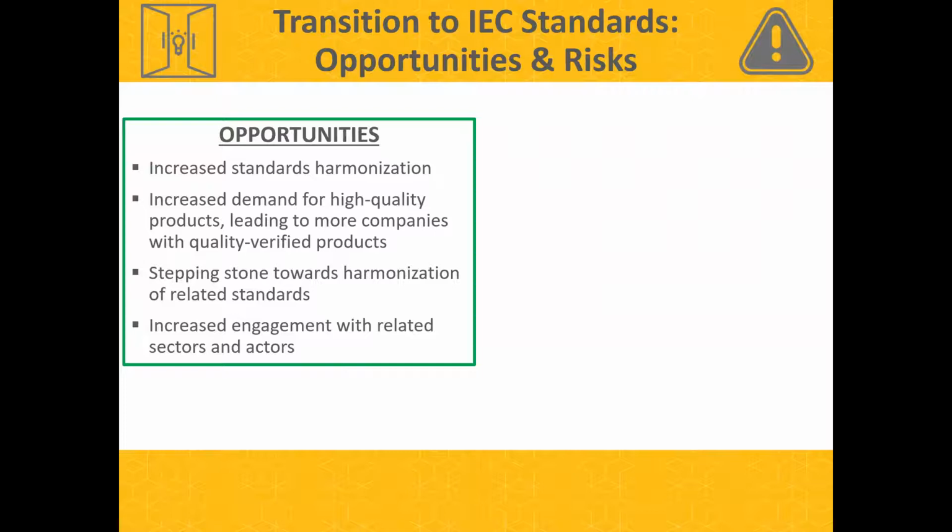Also possibly linking this to minimum energy or minimum efficiency requirements, or looking at appliance standards. So I think that this is a really positive step towards bringing these kinds of standards for the off-grid energy space into the mainstream. And then, as I mentioned before, we're gonna have a bit more visibility as we transition the standards over to the IEC. So it's gonna allow us to engage with other actors that haven't really crossed paths with us up till now.